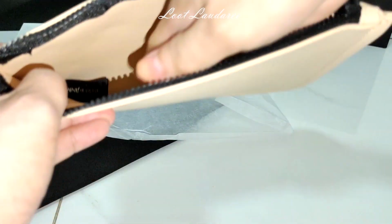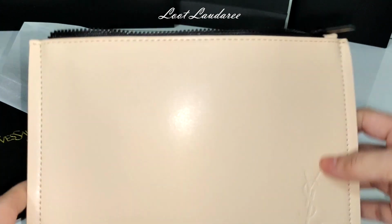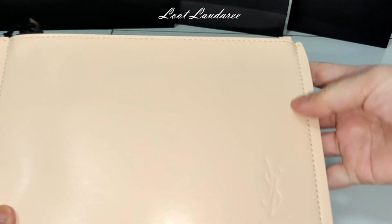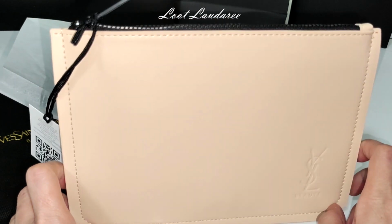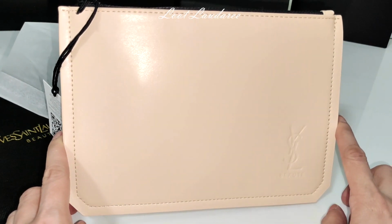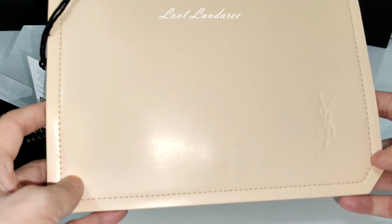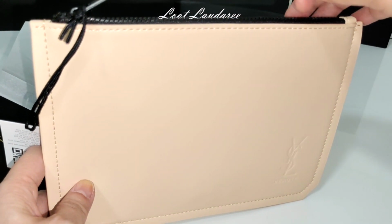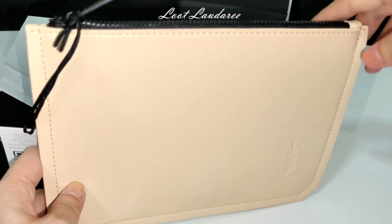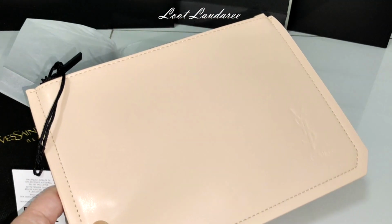Yves Saint Laurent. Yeah, it definitely doesn't look like free gifts. It looks like you bought this from the boutique. Very good quality. You can use it to put your passports and all the documents when you travel, like vaccination certificates, so that you have everything in the pouch. Sometimes when you go to the airport, they want to see your vaccination certificate, and then you want to take out your passport, everything. You dig here and there, everywhere. Why don't you just use this pouch?